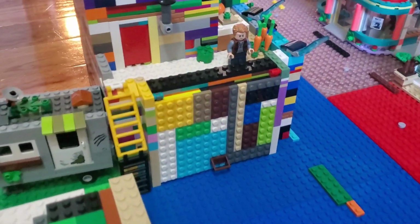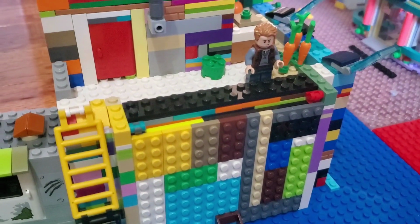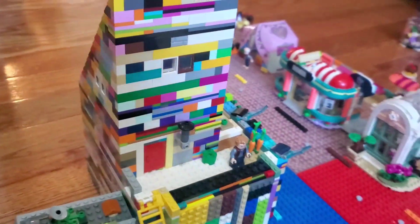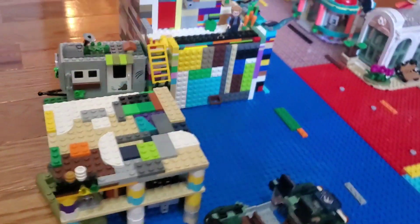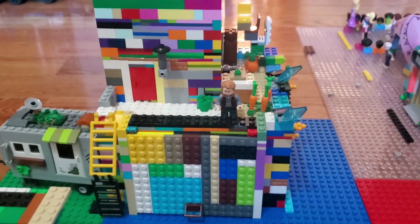All right, here is August's house. It's a little bit different from the show, but he's a main character, so we wanted to give him a shout out. And there's his house that they have recreated. Fun stuff.